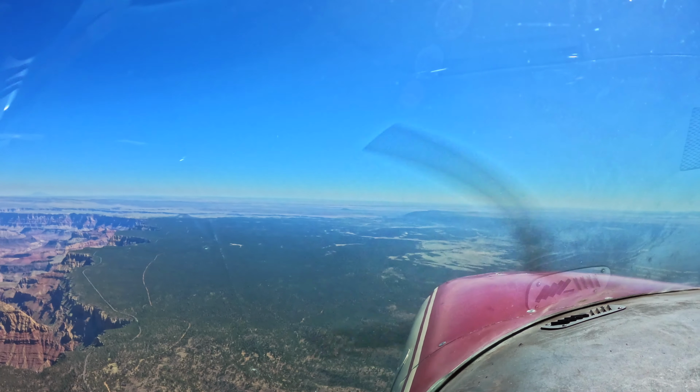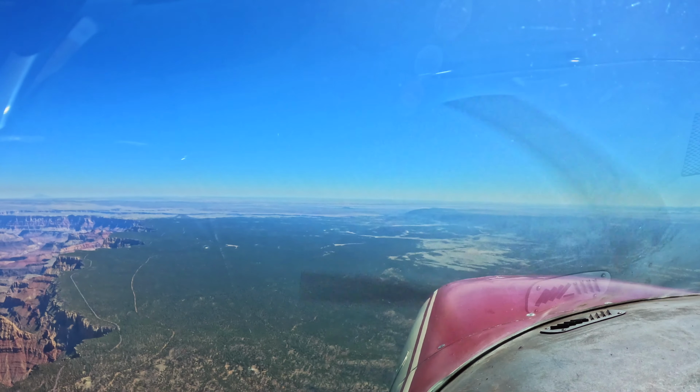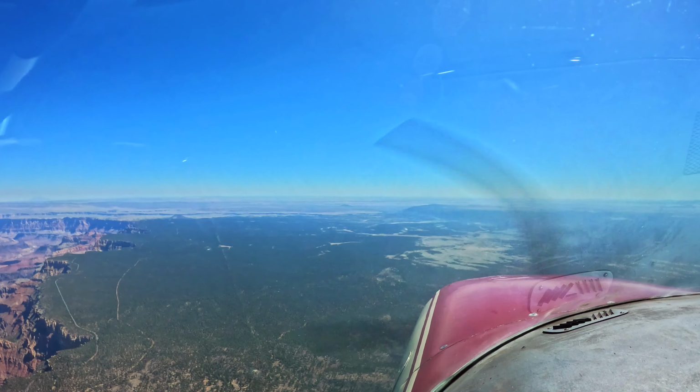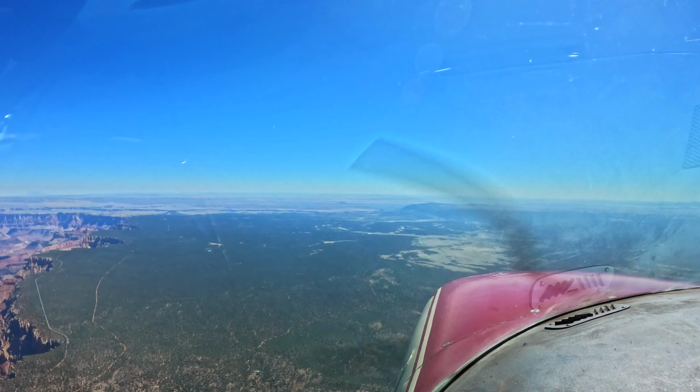Cruise. 2450, in the green, making sure before we make the turn. Everything's looking good. All right.